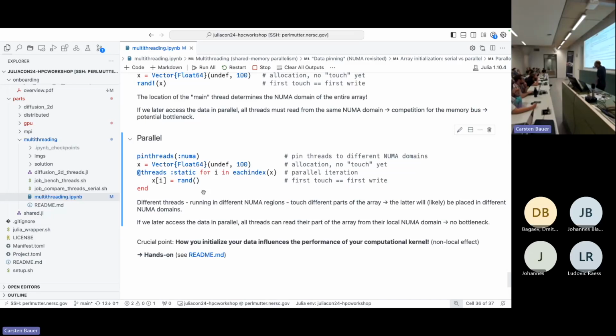But by the very story we just talked about, this iteration will be split up into n threads, many tasks, right? And then the array will be filled from different threads. So different threads are touching different parts of that array, and these parts will be distributed across the NUMA domains. Okay, I hope that made it clear. It's a bit subtle, but you will see this in a second.